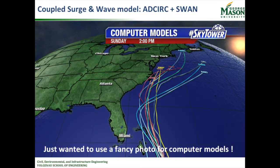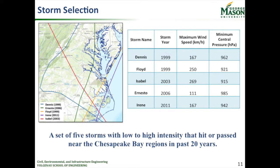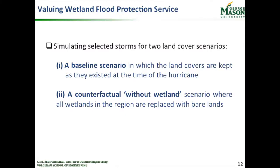Maryland, and we used a computer model, ADCIRC+SWAN, that computes the water level, waves, and intensity for storm surge. And we simulated 5 storms, from high to low wind intensity, that occurred in the Chesapeake Bay in the past 20 years. We simulated the flooding for 2 different scenarios. In one scenario, we kept all the wetlands as they are, and in the other, we took out all the wetlands. So there's one scenario with wetland, and the other without wetland.